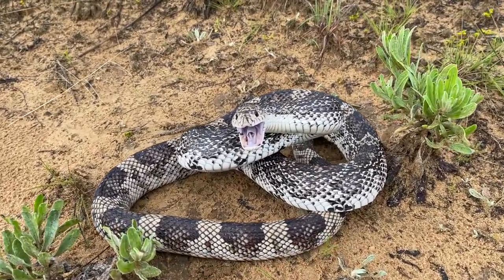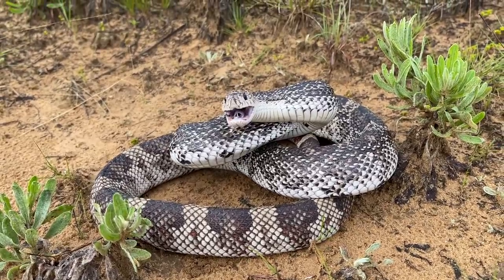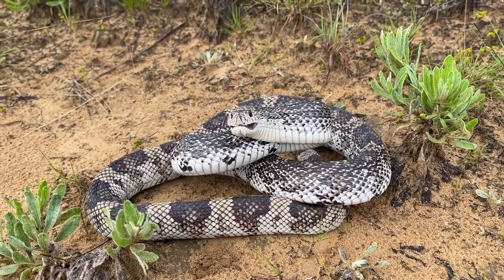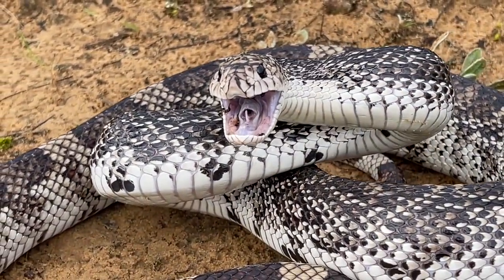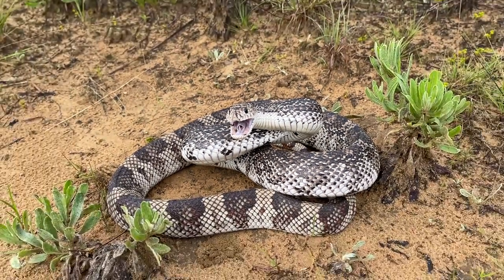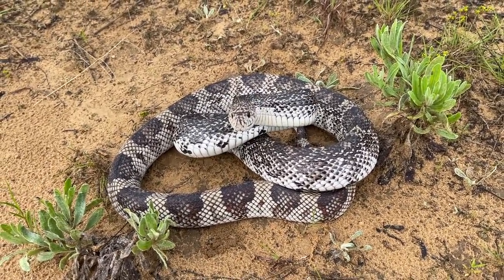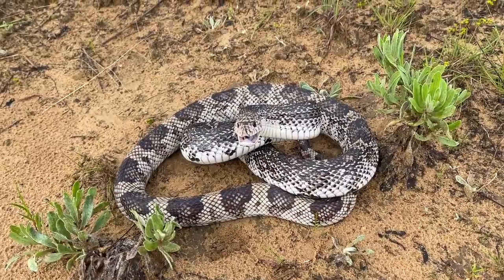But they're not biting. All right, everyone. Well, the time has come to tear myself apart from this beautiful snake. I'm going to take a couple more photos, but this is going to be the last video. Painfully. I mean, it's painful to spend as much time looking for a snake like this as I did and only spend a few minutes with it.